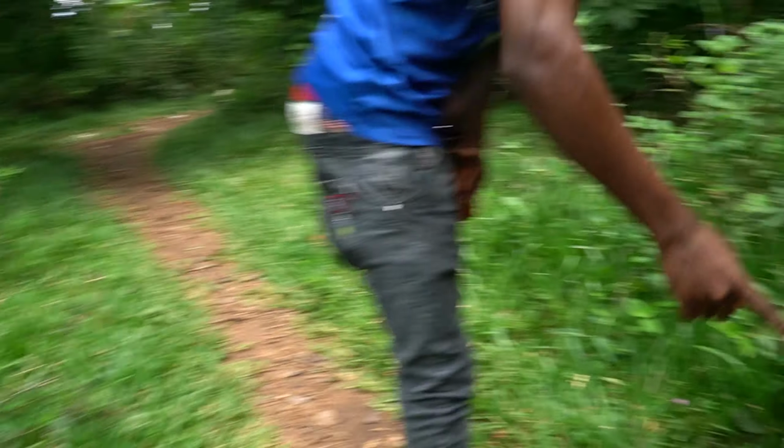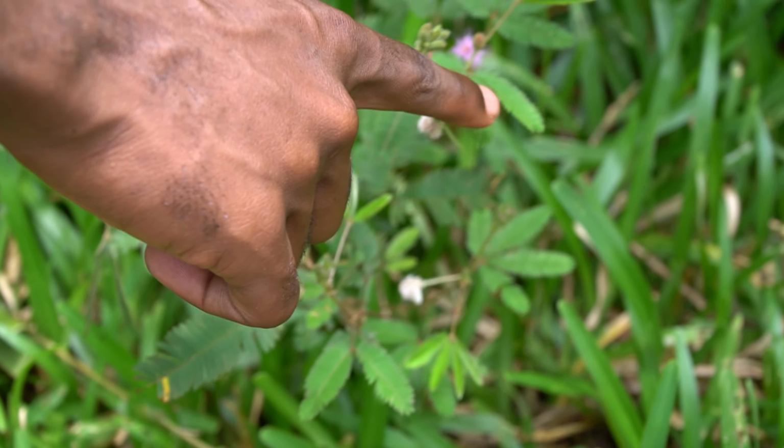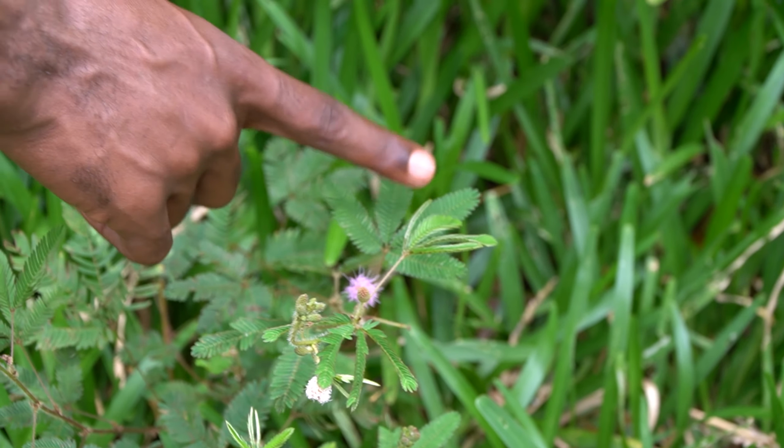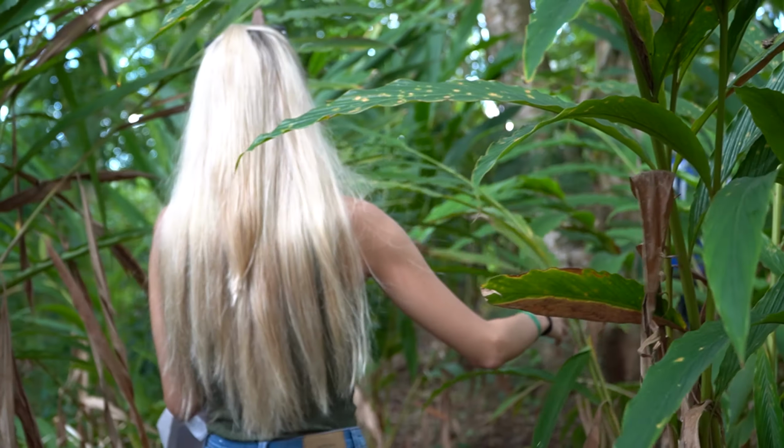What's that? Oh wow, how cool is that? It just closes. What plant is that? Mimosa. So that was the mimosa plant where as you touch it, it closes, which is quite cool. You're not used to seeing such things close like that, but they do open again after about 2 hours.